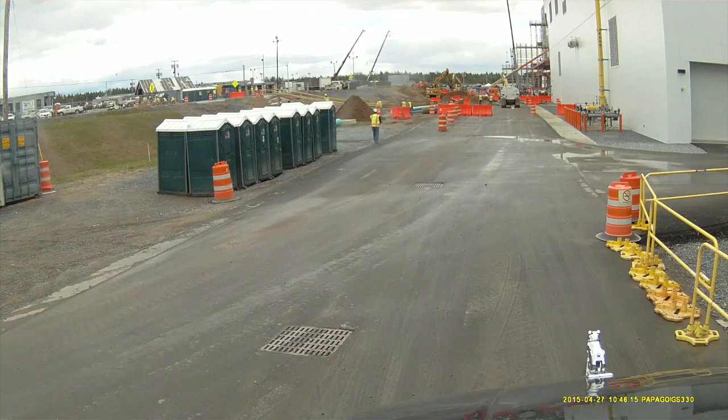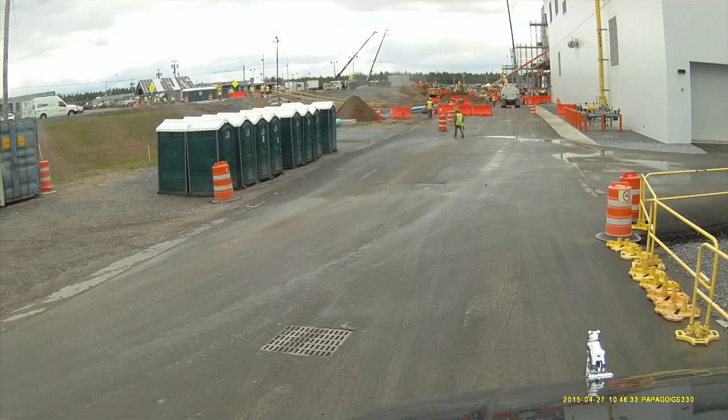And at first they told me, oh, you'd have to back out. Like, what the heck? I can drive out. And these little green structures on the left, those are portable toilets. You know, these construction guys nowadays don't have to rough it, as Mark Twain used to say, right? They have all the conveniences here.